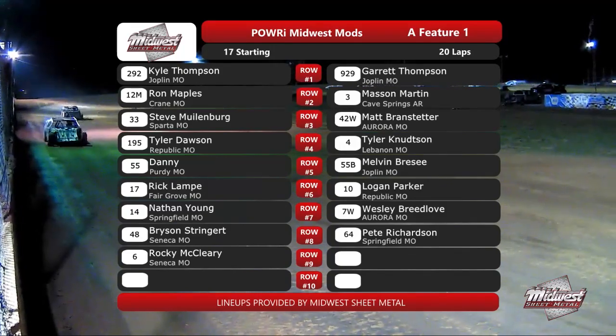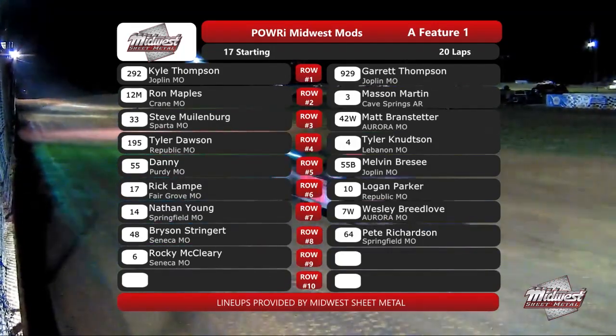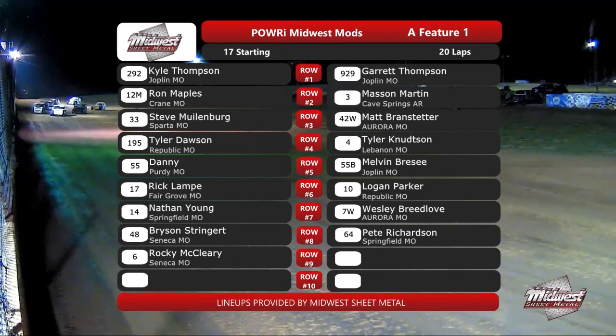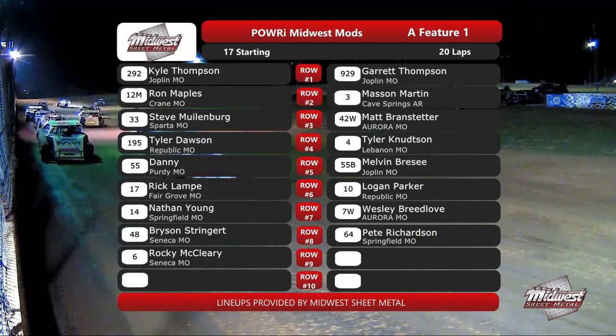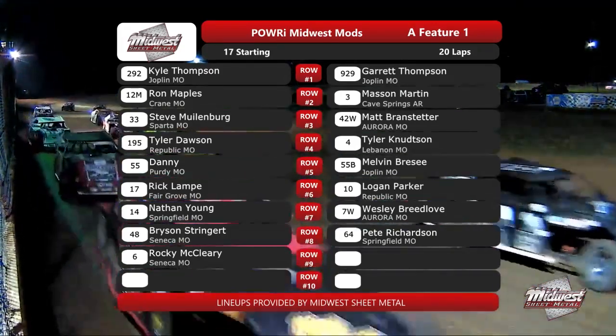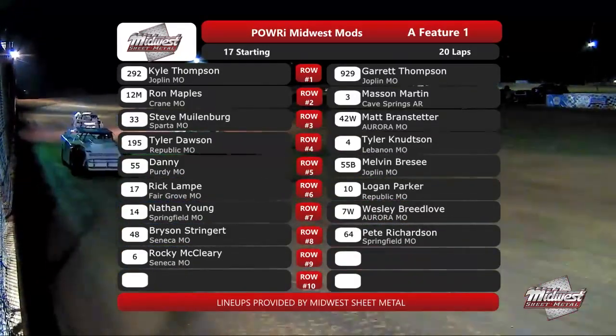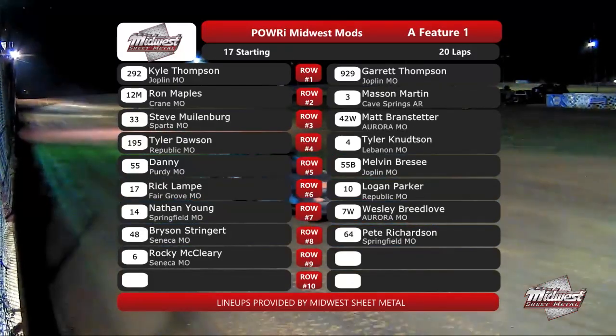Row number 6, in the number 17 machine, going to be Rick Lampy. On his outside, the number 10 of Logan Parker. Row number 7 is going to be the number 14 of Nathan Young. On his outside, the 7W of Wesley Breedlove. Row number 8 is going to be Bryson Stringer in the number 48 machine. On his outside, Pete Richardson in the number 64. And starting in the rear, the 06 of Rocky McCleary.